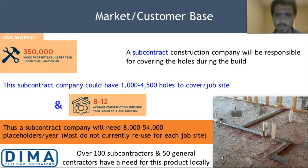So in terms of the market, we estimate roughly there are 350,000 wood properties built per year in the United States. The person responsible for filling these holes would be a subcontract construction company. A local company would be required to cover 1,000 to 4,500 holes per job site, depending on the size. So it can be a multifamily residential community, apartment complex, or a business. And they would have roughly 12 of these jobs per year. And currently, they don't reuse the PVC pipe, so there's a need for upwards of 54,000 placeholders for one subcontract company. And there are 100 subcontractors and 50 general contractors who have a need for this product locally.